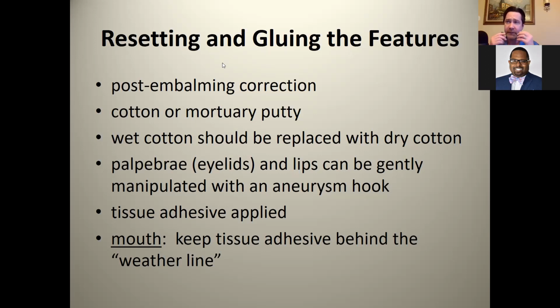I think he was in a car accident in his teen years. It was difficult to get it to line up, but you always want to go behind that weather line. And if you have to, a lot of times I'll take a paper towel and pull the lip out like that to get it to line up properly. And again, that's the first thing you're going to hear from families if there's an issue: the mouth doesn't look right. It's the first place the eyes go when you look at somebody whose eyes are closed. If you look at somebody sleeping, for some reason your eyes go to the mouth, and I've never understood why.